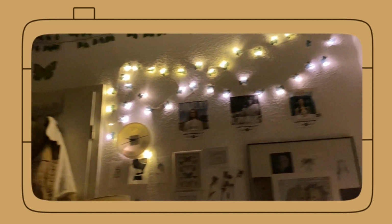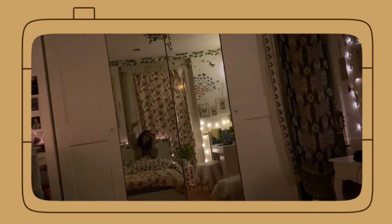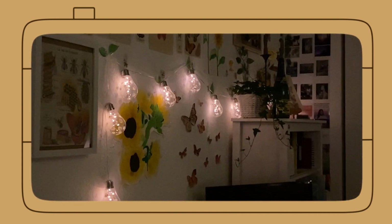And I'm already so excited for the lockdown to be over and my friends can finally come and see my room. Now I just feel so much more comfortable in my room, and it gives me those kind of fairy vibes, and I just love it.